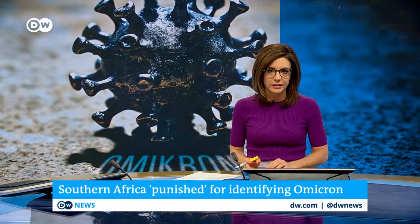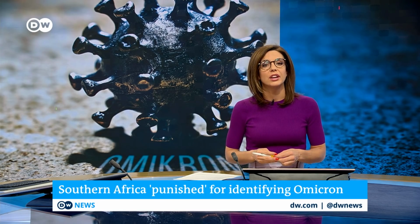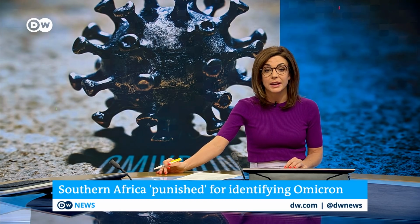The new variant Omicron was first identified by researchers in southern Africa, but they point out that doesn't necessarily mean that it originated there. It's more an indication of the region's prowess when it comes to gene sequencing. Despite this, as you've just heard, many countries have imposed blanket travel bans.